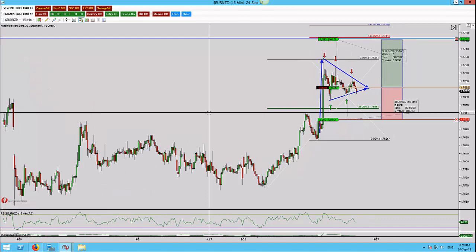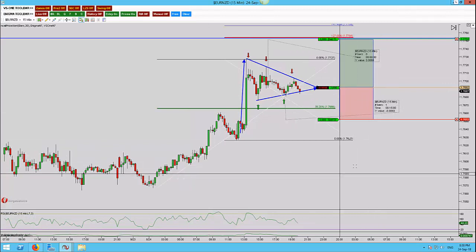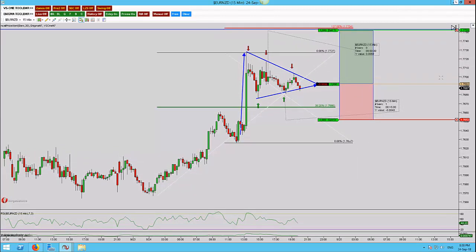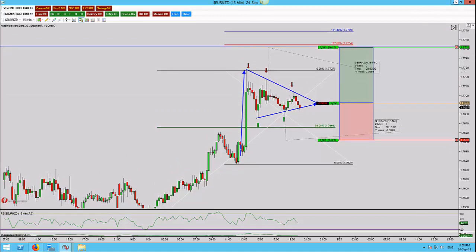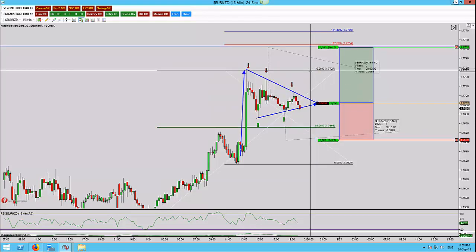I wasn't happy with where I placed my stops, and what I've just done is increase the risk on this trade by 12 additional pips. Now, you may be thinking, why on earth have you done that? You had a really good risk to reward. Throughout the ridiculous amount of backtesting that I've done on these patterns, and given my personality, I prefer to have a far higher win rate than a fantastic risk to reward.